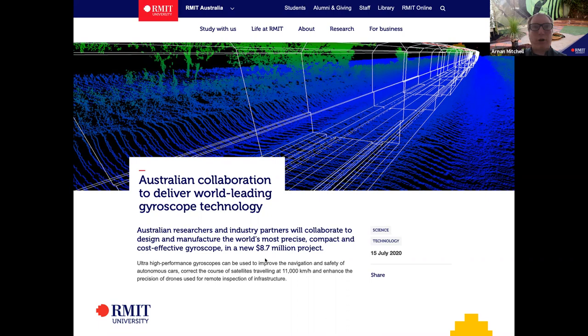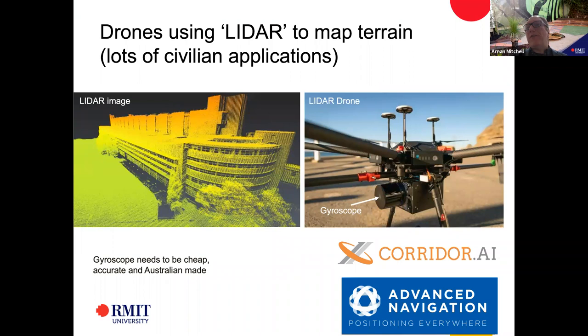So this is the application. This is a drone that is being used by the company Corridor Insights. And what they're doing is using this drone to fly around objects and map them. So the drone has a LiDAR system. This is like a light radar. Basically, the LiDAR system measures the distance with a laser from where the drone is to an object that's going to reflect the light. And so what you can see here is a point cloud. These are all just individual points.